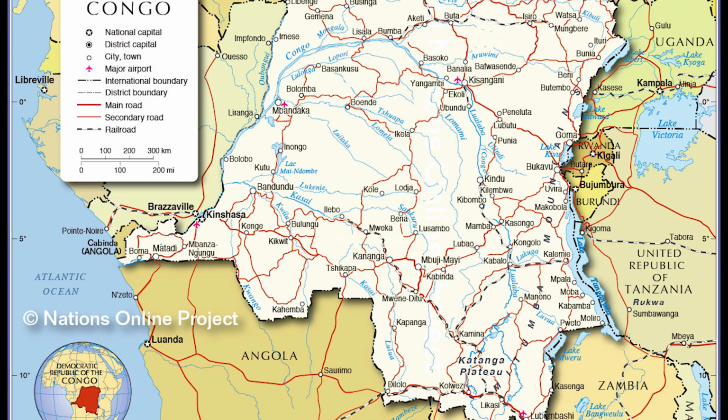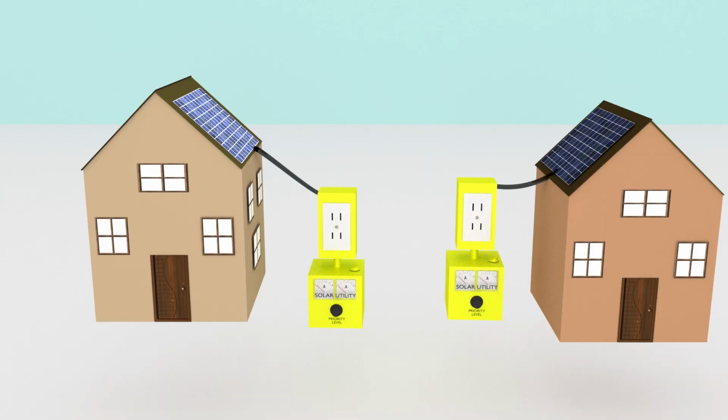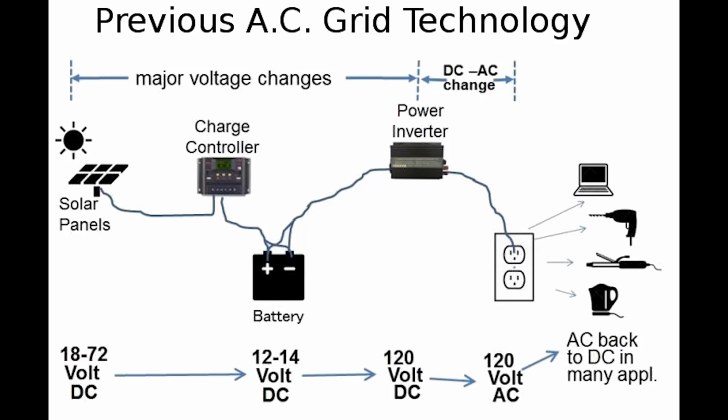This video will show how we can provide very low-cost solar electric power to third world countries and remote regions of first world countries. We built a low-cost grid in a rainforest village of the Congo as a demonstration. Existing technology is very expensive and requires big equipment to change voltage and convert DC to AC several times.